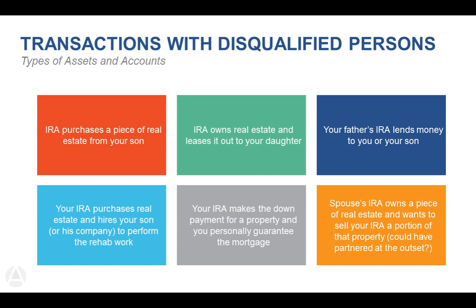Transactions with disqualified persons, just more examples to get you guys really thinking about what you can and can't do. IRA purchases a piece of real estate from your son. Again, your son or my son is a disqualified person when it comes to my IRA, and so even if he sold it to my IRA at fair market value, that is not something that you can do.